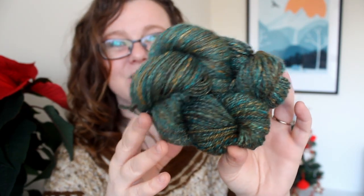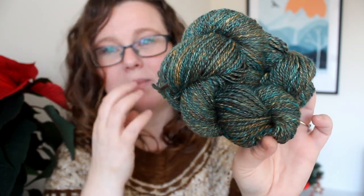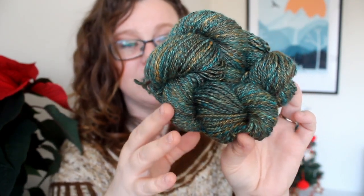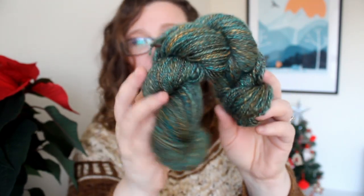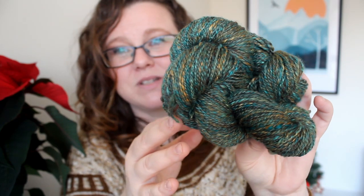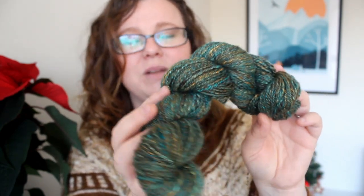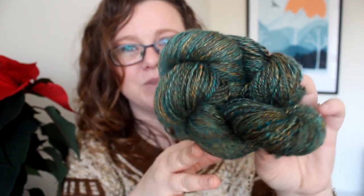But yeah, this had loads of really random fibre. I don't know what fibre it was because it was in a bargain bin, but it had lots of different fibres. I could tell there was some silk in there, and there was definitely some plant-based fibre in there. It was a really big blend of lots of randomness.